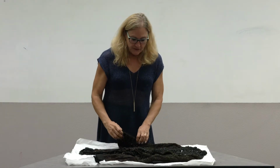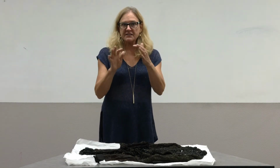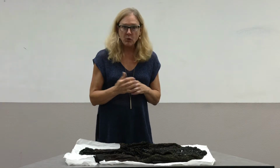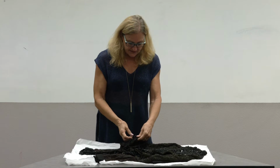What's really beautiful about this to me is the fact that it is beaded all with Whitby jet. Whitby is just short of the Scottish border on the northeastern side of England, and it's in the borderlands, as they're known. It is something that is literally dug up from the earth, mined, and they create these beautiful beads.